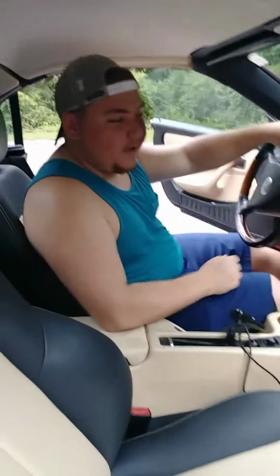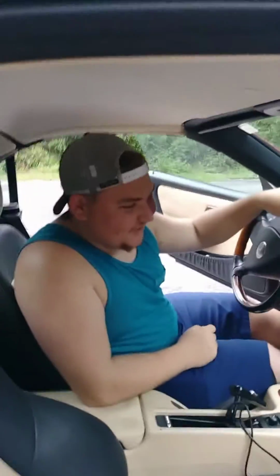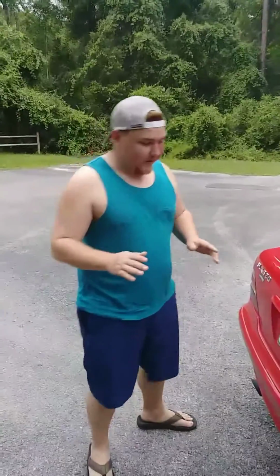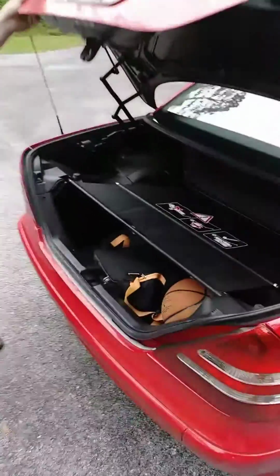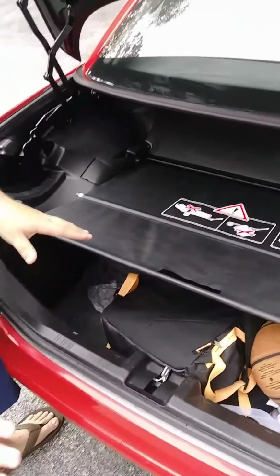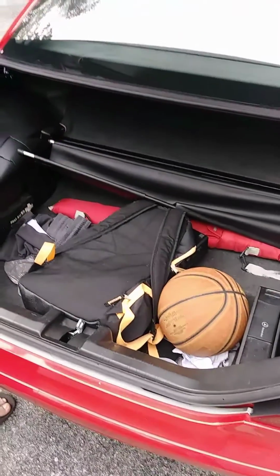One more thing that I forgot to mention about this interior that I kind of have a love for is the cup holders. But trunk space is really good. Go ahead and remove this netting here, and we have some good space.